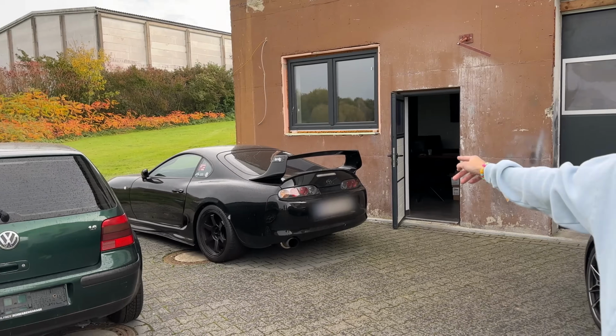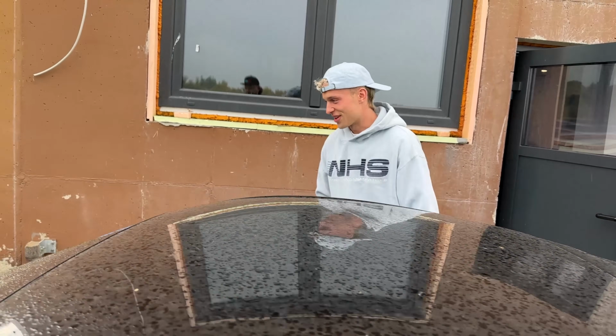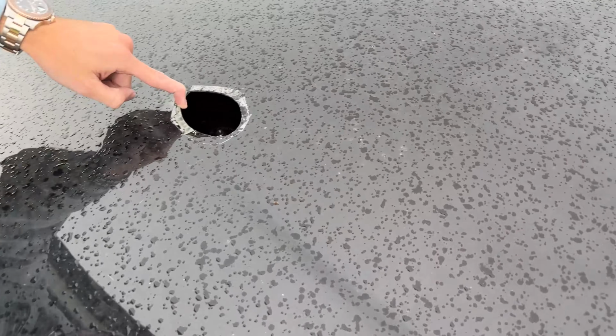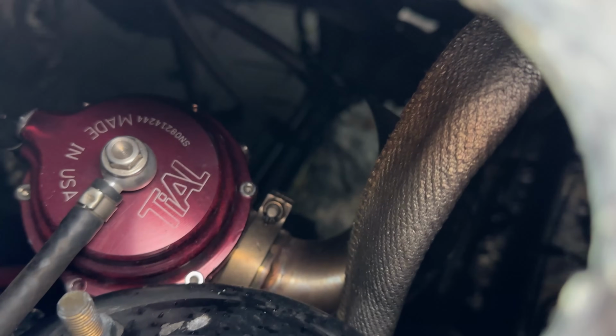But before we get to that, you might be wondering, why is my Supra in the back? We had some minor issues with my Supra. I can't show you, but you can maybe look inside here. Through this hole, you might see that there's no engine currently in my Supra. That's because it blew up. Yeah, I have a hole in my engine.